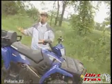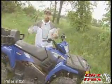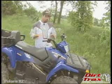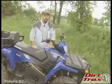Now this segment goes beyond sports or utilities into brand new territory. One up, two up, towing, hauling, dumping, whatever it is you want to do or expect out of your ATVs, the Polaris X2 Sportsman 800 will probably do it.